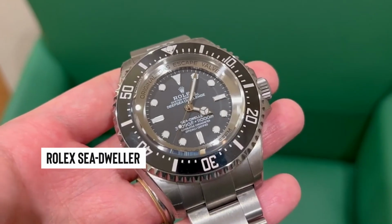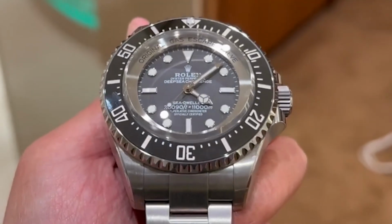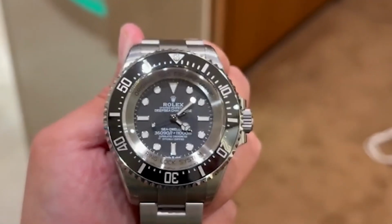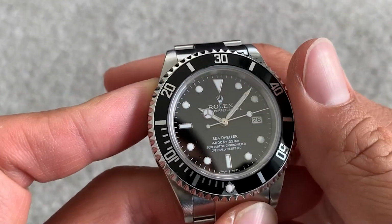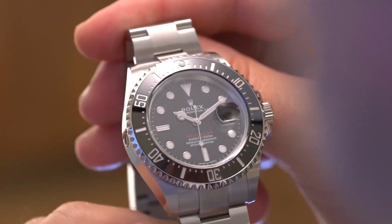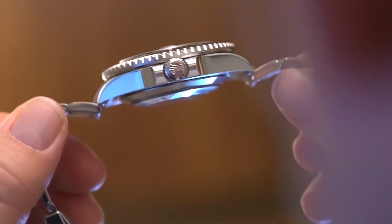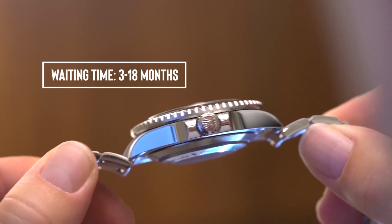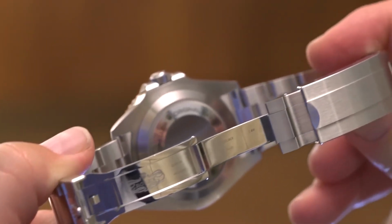Number 7. Rolex Sea Dweller. Diving deeper, let's explore the Rolex Sea Dweller. This heavyweight champ of the deep seas made its debut in 1967, tailored specifically for the hardcore divers. Fast forward to its 50th birthday in 2017, and it got a hefty upgrade, boosting both its deep-sea creds and its style points. If you're planning to snag one of these, brace yourself for a wait that could stretch from 3 to 18 months. It's a favorite for those who take their diving seriously, or just want to look like they do.